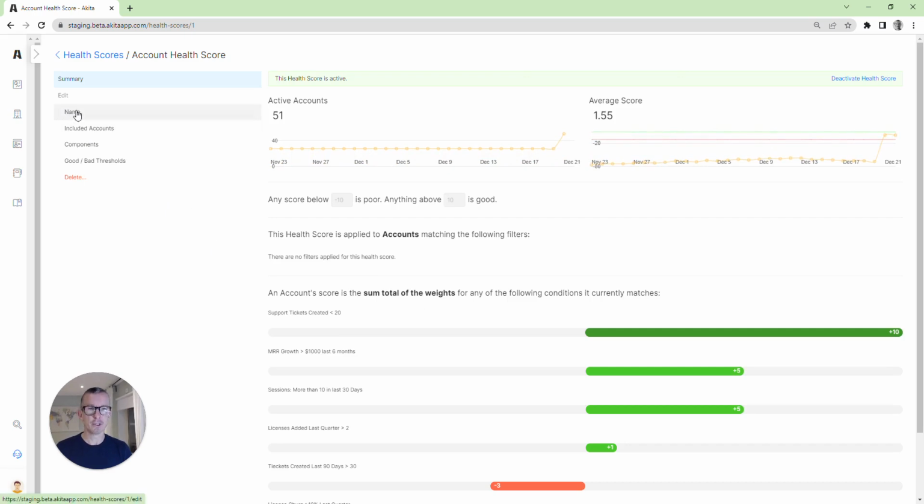There's 4 things that you do when you're building a health score, certainly in our platform. Give it a name, obviously. Included accounts, that just means you use our filters to tell Akita who this health score is going to apply to. If you're applying it to just one group, you would say where plan is equal to enterprise or something, and then all enterprise customers would have this score applied. In this case, we're leaving it blank because this score is going to be applied to everybody. Then you have your components, which we're going to spend a bit of time in, and then your thresholds. So you tell Akita above what score is good and below what score is bad, because the range will be kind of unique.